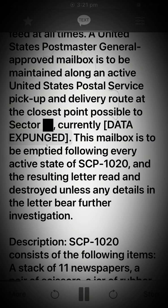Currently, data expunged. This mailbox is to be emptied following every active state of SCP-1020, and the resulting letter read and destroyed unless any details in the letter bear further investigation.